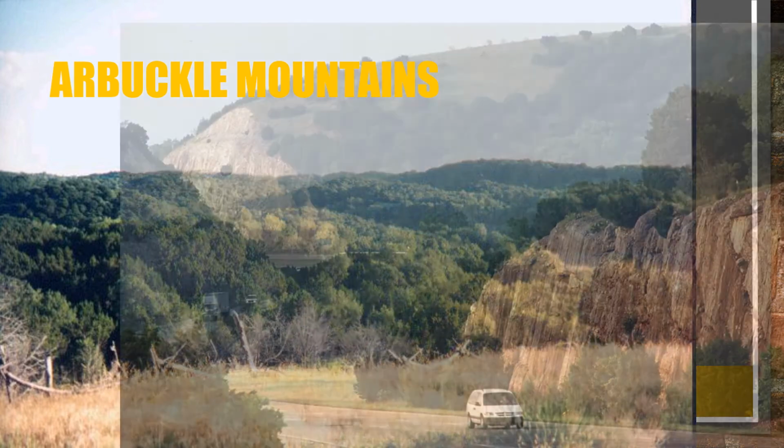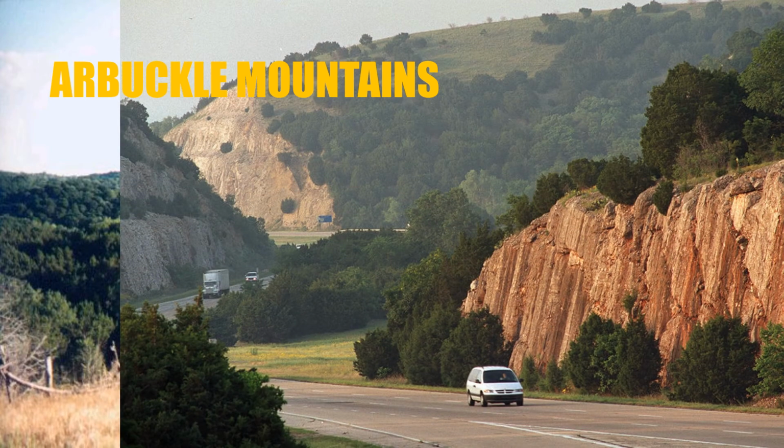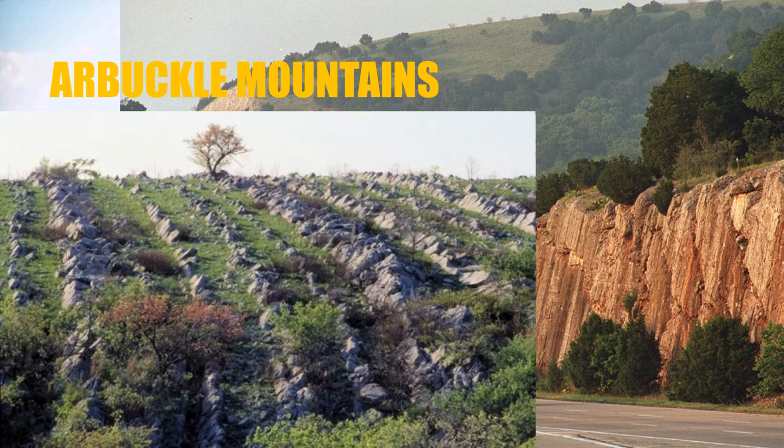The Arbuckle Mountains is another area that gets made fun of a lot because really there's not much to the Arbuckle Mountains. They're very small. There's not much left of them, and they're technically not mountains anymore. But as I told you earlier, if you were to look right here at the rock layers themselves, they are diagonal, meaning that they are mountains. The thing about the Arbuckle Mountains is that they are some of the oldest mountains on Earth.